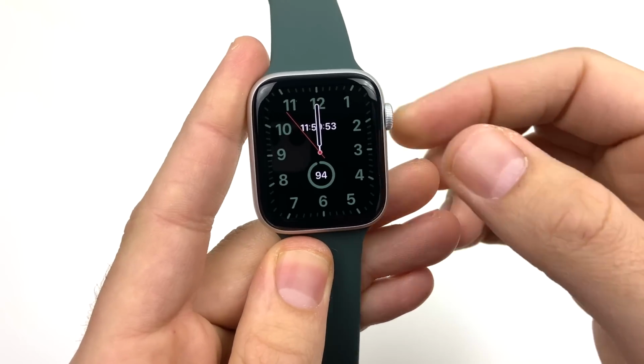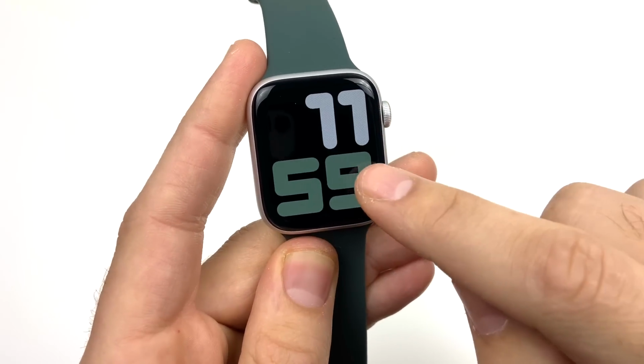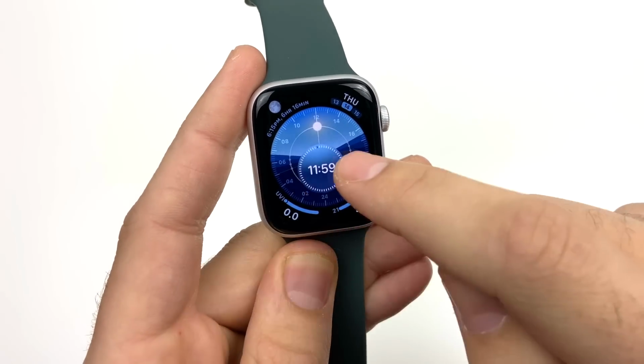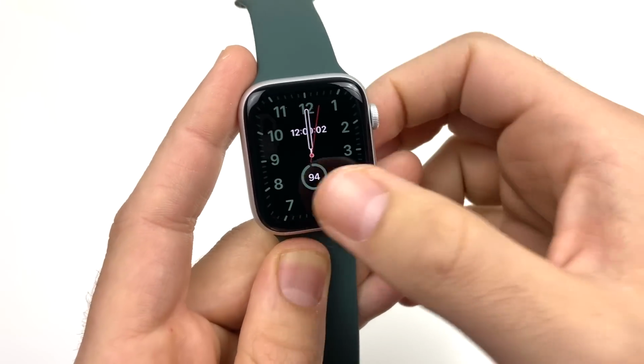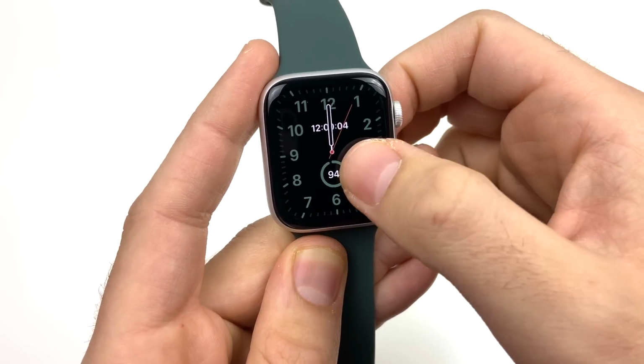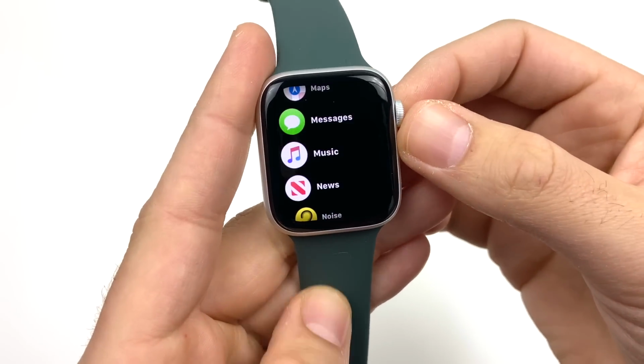So let's talk about the first thing I really love about the Series 4, and that is the display. The display on this watch is fantastic. It looks very sharp for a watch. It's OLED, so that's a great thing. And also, this display gets plenty bright for a watch as well.